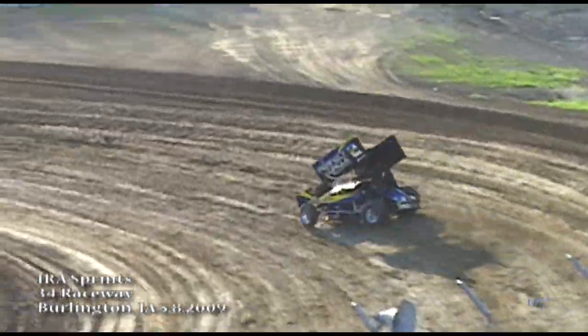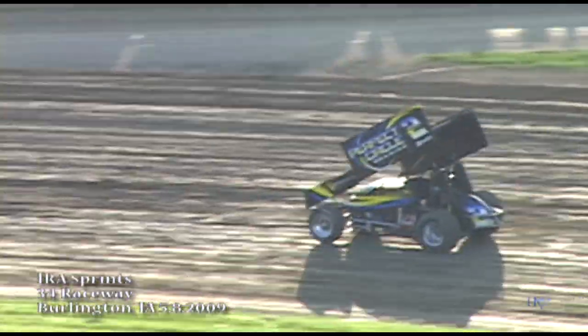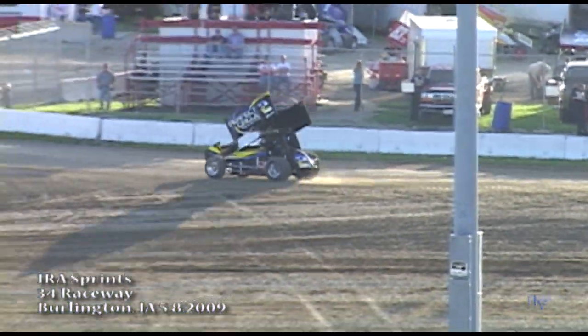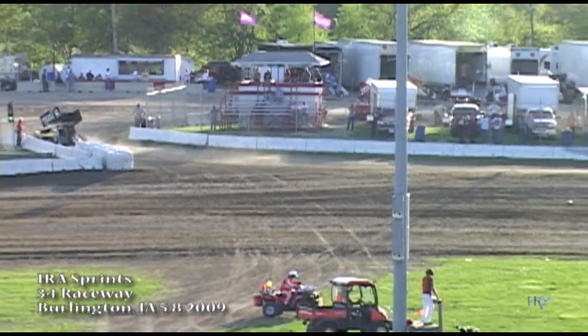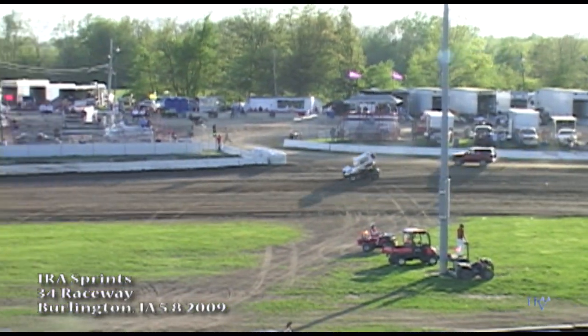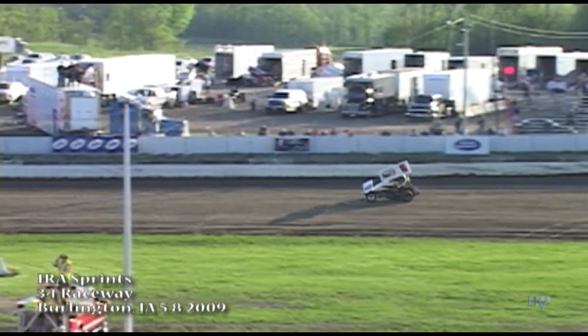And his lap time, 1:32.09. Second quick for Johnny Herrera. Johnny racing in the Midwest this year. Flies in from Albuquerque, stays a couple weeks, and then goes back home, does a little racing, comes back here to the Midwest.